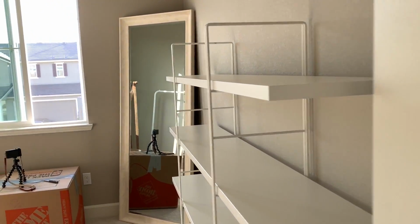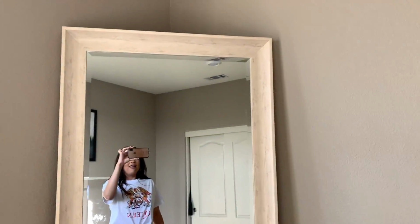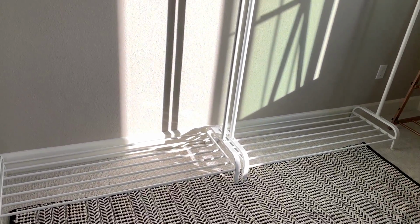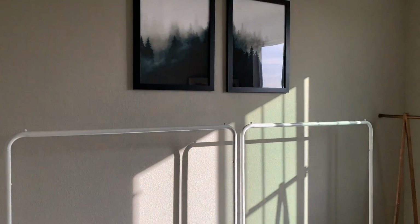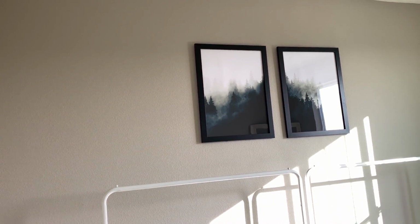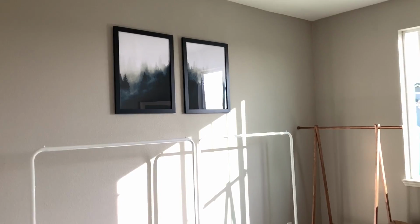We made a lot of progress. My camera's dying, so I have to use my phone now, but look how good it looks. And I do like the rug positioned over here under the clothes racks. And then I got my 2 little picture frames up. I feel like 3 might have looked better. That's okay. I mean, it still looks fine.